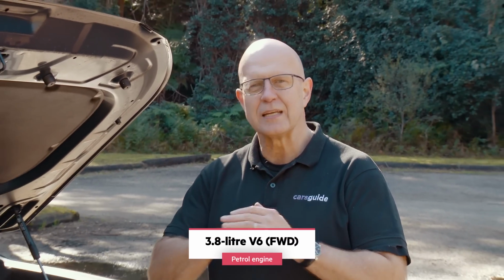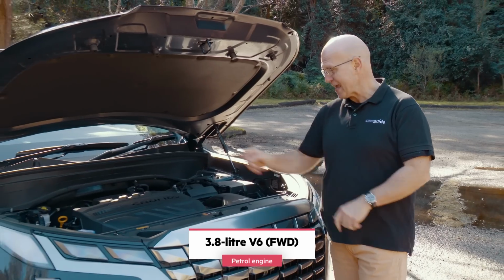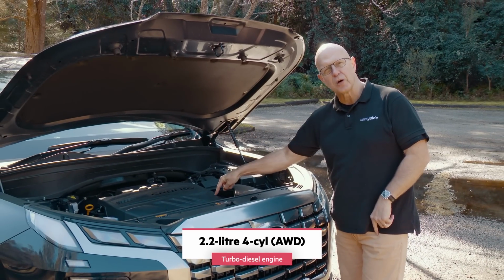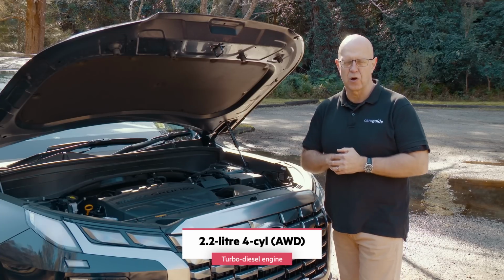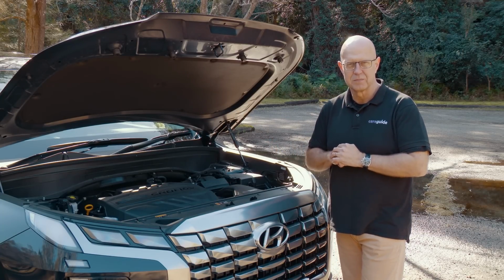Engine choice is unchanged between a 3.8 litre naturally aspirated petrol V6 for front-wheel drive and a 2.2 litre turbo diesel 4 for all-wheel drive, and both are matched to an 8-speed automatic transmission.